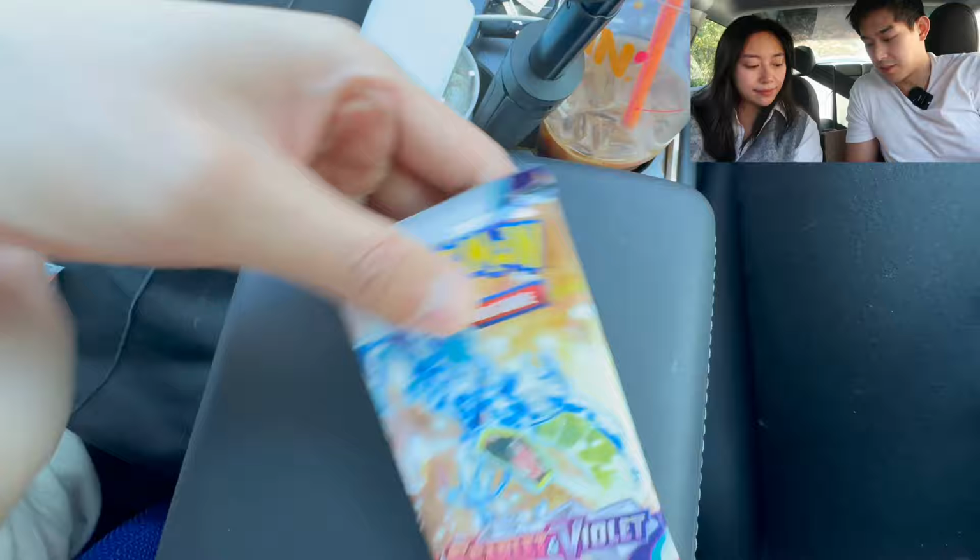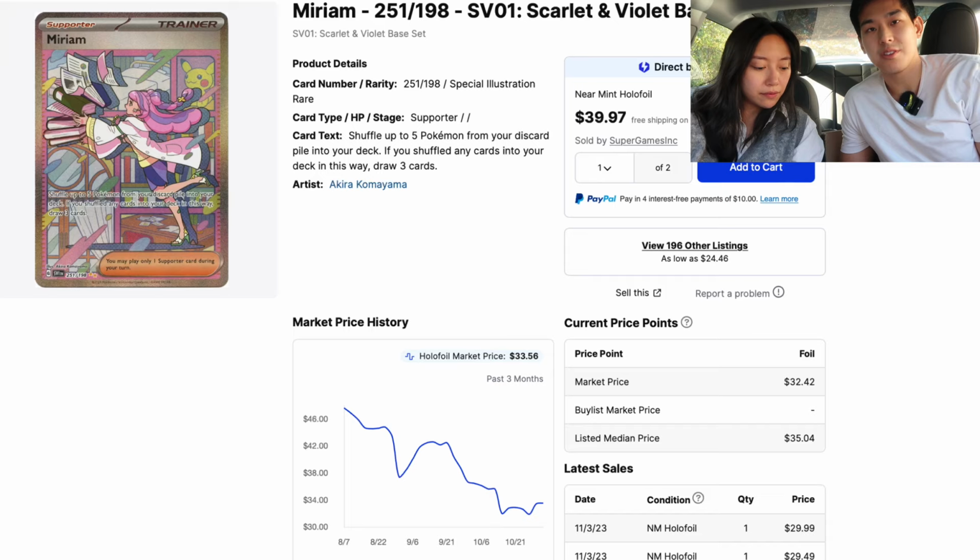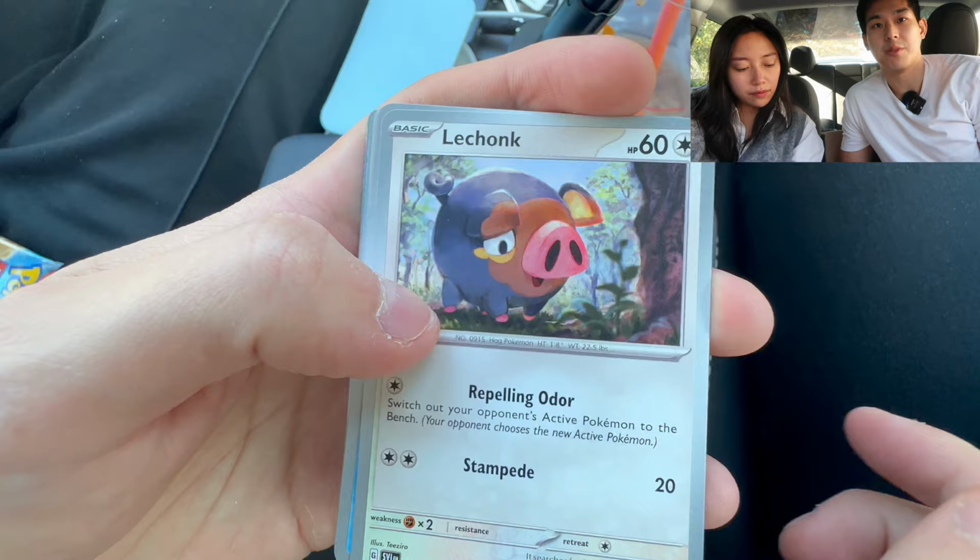Hopefully we can pull something cool. I really like the Gardevoir, or any Pokemon in that line. Gardevoir is currently on the Ross set. And of course, the Miriam is really cool. I actually just picked up a Miriam the other day, and I'm really surprised how far the price of Miriam has dropped for being a waifu card. It's really cheap now, only about $25 for the chase card in this entire set.